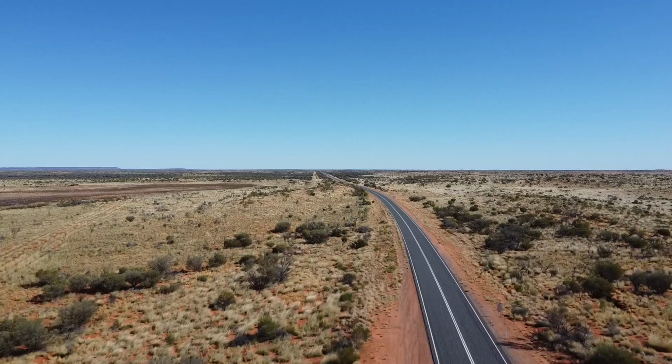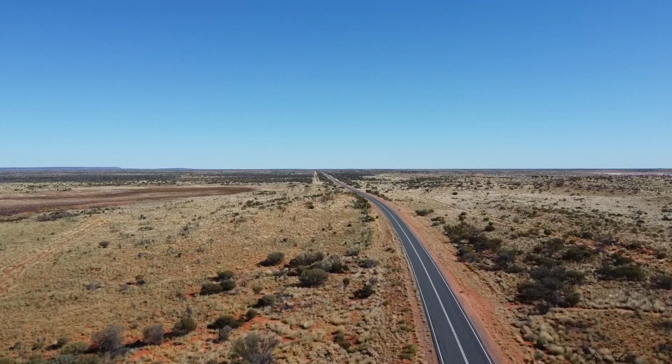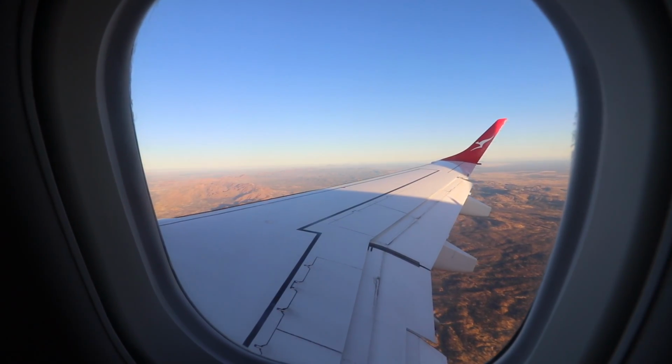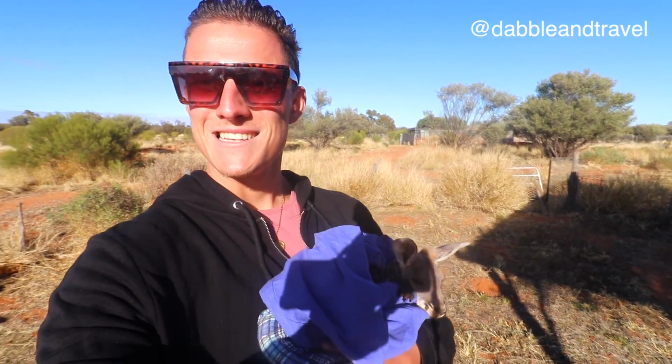Good morning guys and welcome to the Red Centre. Welcome to Alice Springs, Australia. We got the flight from Darwin this morning. We've made it to the Red Centre, and headed straight to the Kangaroo Sanctuary. Look at this little guy.